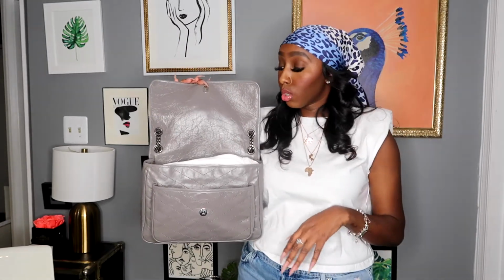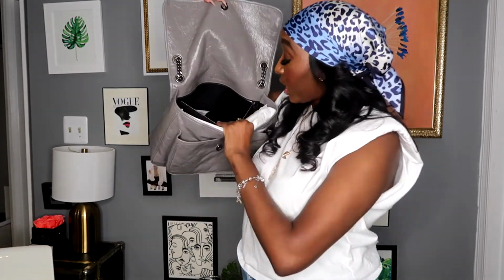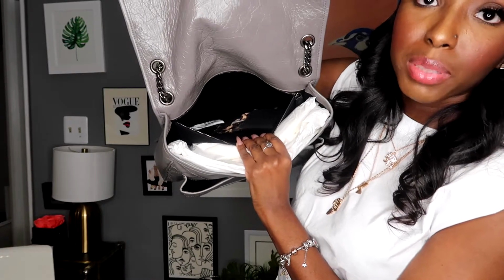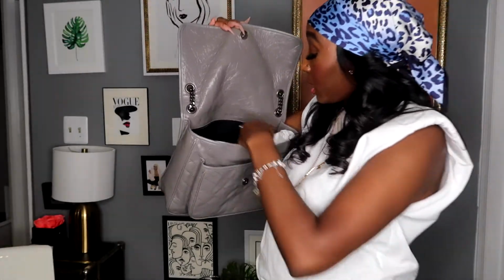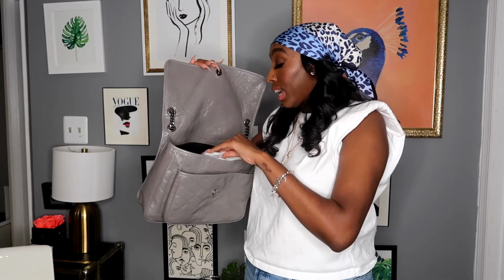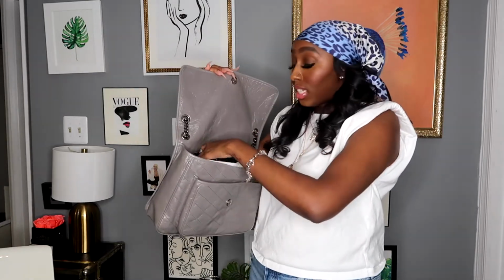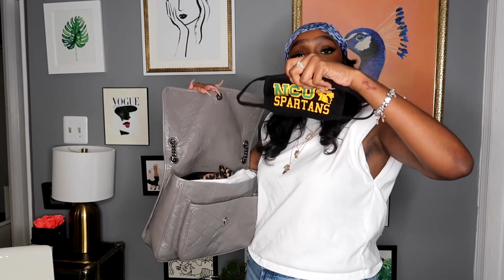One thing I noticed after I watched my unboxing that I did not show you girls was there's a whole flap back here. If you see it, I keep masks and wipes in all my bags now that I use on a daily basis. So I have an Aldo mask in here and I have some antiseptic hand wipes in my bag as well. So you can definitely see. And I actually have more masks and Spartans, Norfolk State alumni.